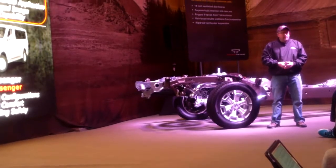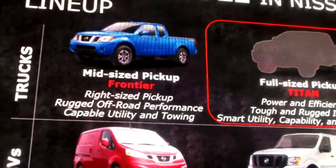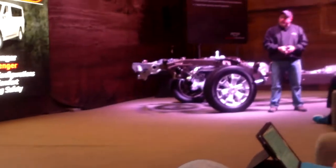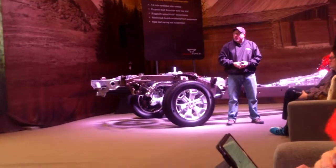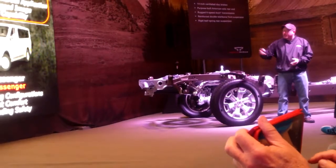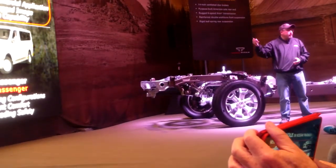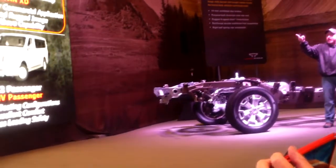Now, to talk about the Titan, we also need to see what our full lineup is. And Nissan launched a few years ago our light commercial vehicle division, what we call the LCV division. That encompasses our vans and our trucks. So I want to go over all of our portfolio before we get into the Titan itself. On the small van side, we have our NV200 van, which is also a sister with the New York Taxi of Tomorrow. We also have our full-size cargo van, the NV 1500, 2500, and 3500 series. And then we also have our 12-passenger van in our LCV division. On the truck side, we have the Frontier, which sits in the mid-size pickup truck segment. And then we have the Titan truck.